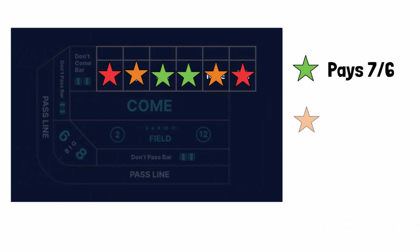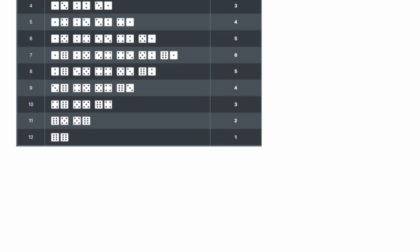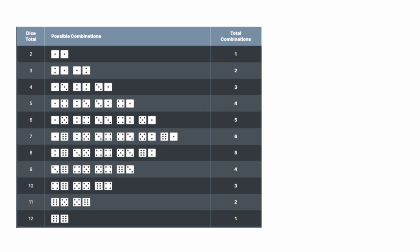Place bets on 5 or 9, the payout is 7 to 5. For every $5 that you bet, you'll win $7. And place bets on 4 or 10, the payout is 9 to 5. For every $5 that you bet, you will win $9. If we go back to our combination and probability chart, let's see how close these payouts are to the true odds that these bets will win.